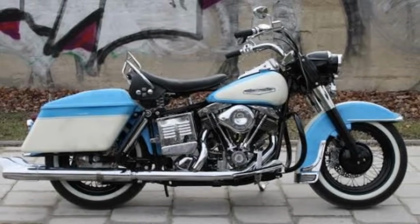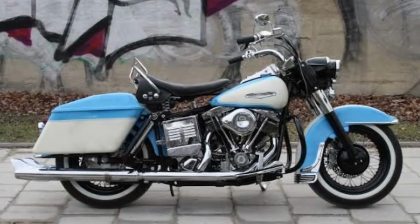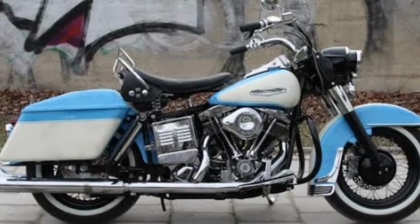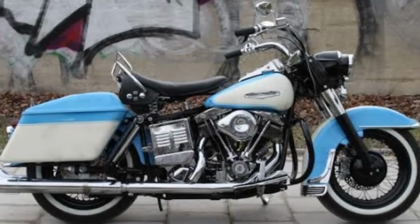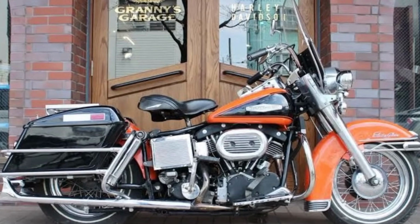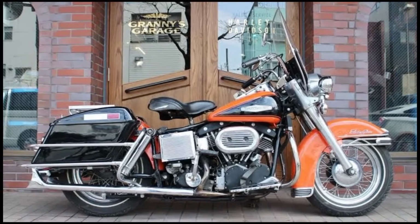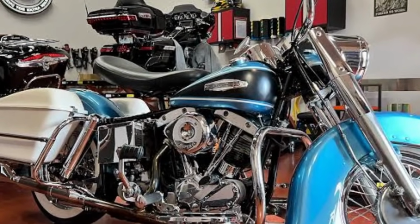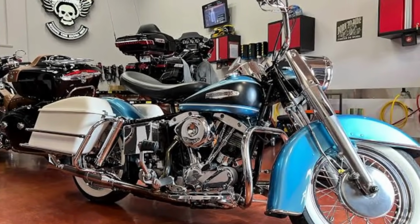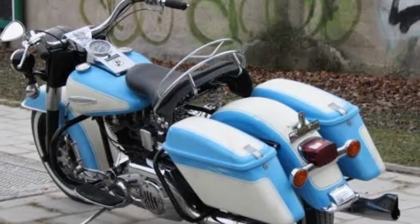Under the gas tank, the 1200cc shovelhead engine produced 58 horsepower, decent for its time, but reliability was the real issue. Mechanics recall that these bikes needed twice the maintenance of comparable models. Frequent gasket replacements, valve adjustments, and overheating issues kept riders constantly visiting repair shops. And the weight. At over 760 pounds, the FLH 1200 was a nightmare to handle at low speeds.